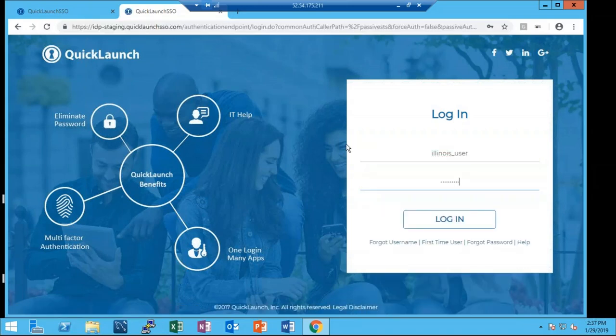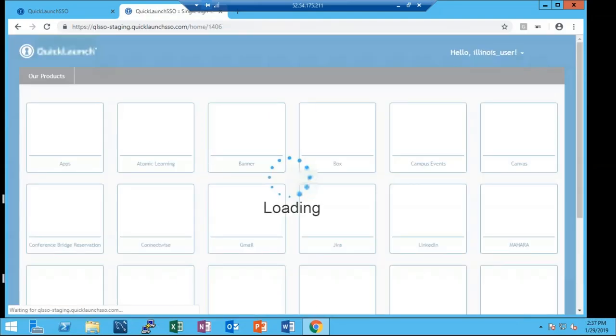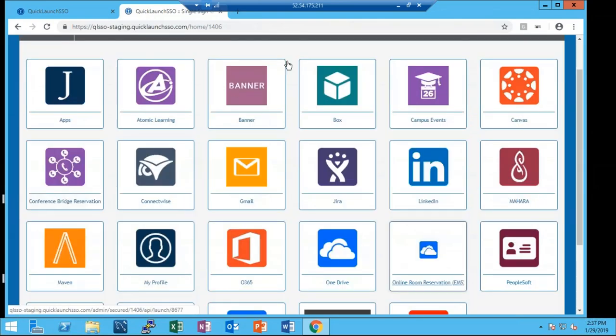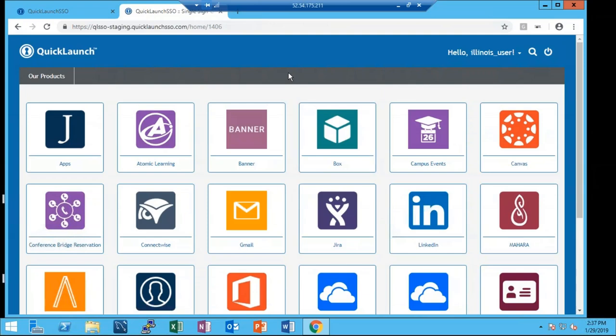So depending upon who I am, exactly the way Mr. Brown showcased, I get to see lots and lots of applications. So not just single sign-on and identity, letting you onboard yourself automatically, providing better security, and behind the scenes, the governance and the provisioning of what all applications you should have access to is driven entirely by QuickLaunch.